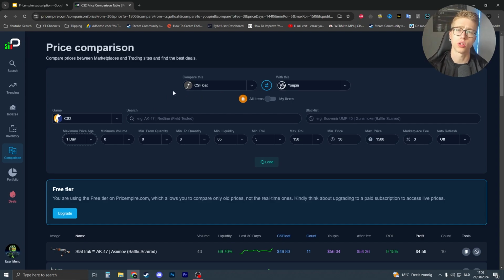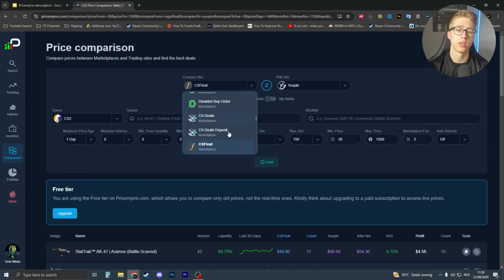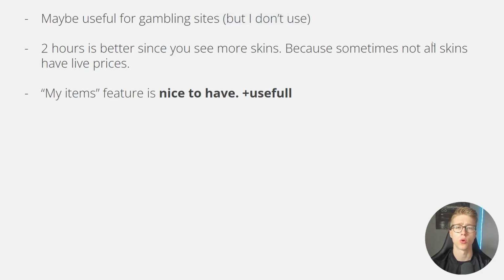For some sites it was useful that I can just put live prices and I knew that the skins were still there. But it depends on which marketplace. For example, on CS Float, if I put the live prices, I would see almost no skins. But on Gamerpay, if I put live prices, then I would see only good skins that were still on the market. So for Gamerpay, it was good. For CS Float, it wasn't. Some sites it works, sometimes it's not. This is what I wrote about the comparison feature.